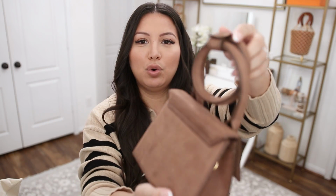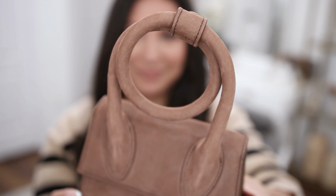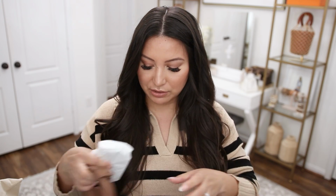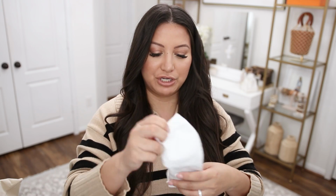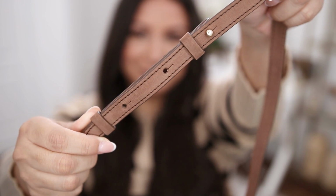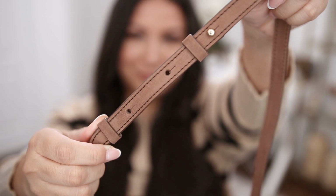Is this not the coolest little handle you have ever seen? It is so, so good. And then it does come with a strap. It's still wrapped up in here, but it's the matching coordinating strap. So you can wear this bag cross body, you can wear it longer on the shoulder. It is just too cute, gold hardware with the strap added. It is an adjustable strap, as you can see. I truly just love this so much.